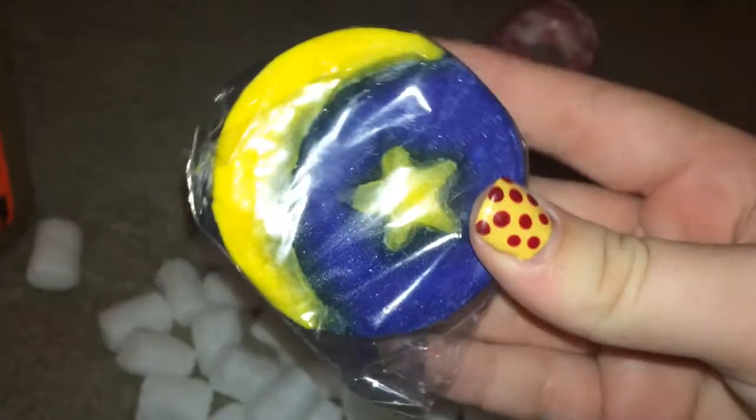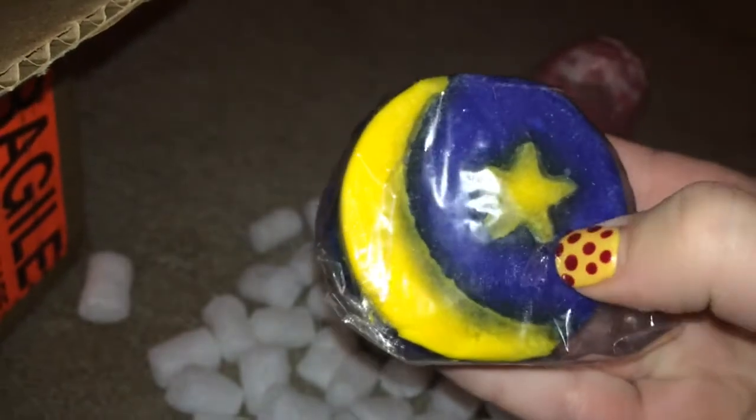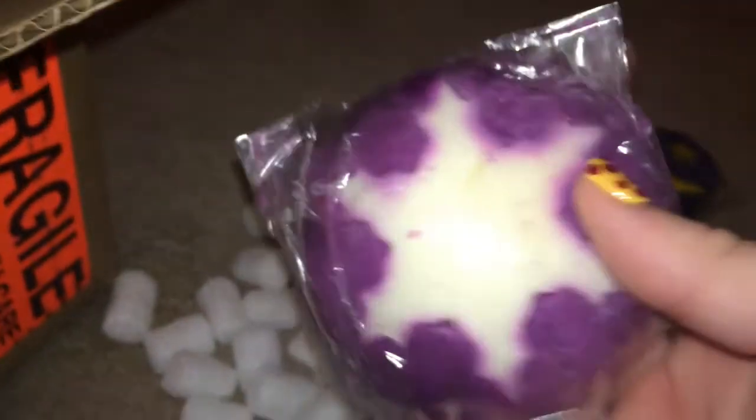And then we got a bubble bar, Christmas Eve, which I plan to use on Christmas Eve. Because why not? It's squishy. And this better be... Oh. So this was $13. It's Plum Snow. It's a bubble bar.